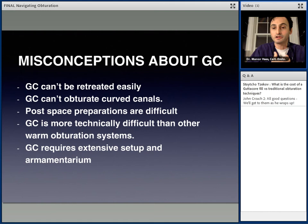So if you ask someone for an opinion on GuttaCore, please also ask them, have you used GuttaCore? And if they've also used Thermafil or any plastic carrier-based obturation, even better, because then they have an even better opinion. But unless they've used it clinically, with all due respect, I don't care to hear that opinion of theirs. So I'd just like to cover some of these misconceptions.